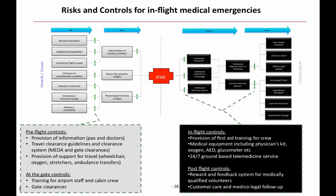Okay, so we saw this little diagram earlier, the bow tie diagram, and I talked about the controls that we try and put in place. So the way we think of it is, what can we do pre-flight, what can we do at the gate, what can we do in-flight, and post-flight, in trying to prevent and mitigate the impact of in-flight medical emergencies.